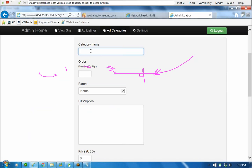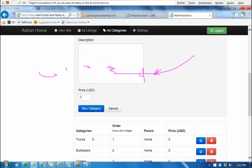What else? Let's see, you've got trucks, categories. I'm going to call it excavator, and I don't even think I'm going to write this right. Or here, paving. I know there's no such thing, but paving equipment. I think I'm up to position number 5, and I want that to be in the home category because I want it up on top.